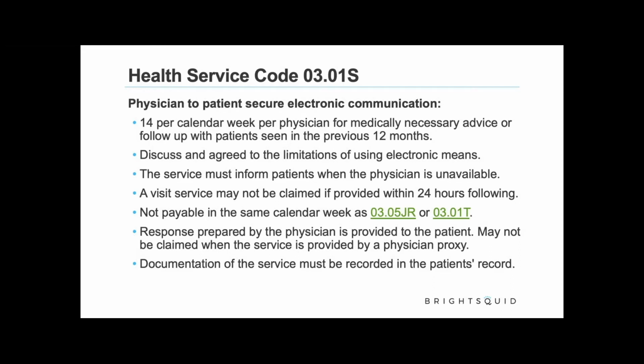So anybody who you have an existing relationship with, really, you should, and it makes sense, discuss and agree to the limitations of using electronic means. So, if you're having chest pains at 11 o'clock on a Saturday night, secure mail is not the thing to use, right? Pick up your phone and dial 911.